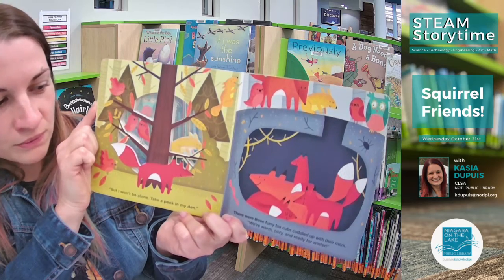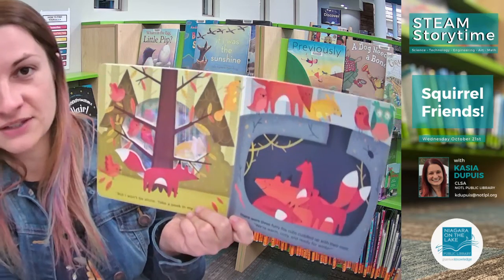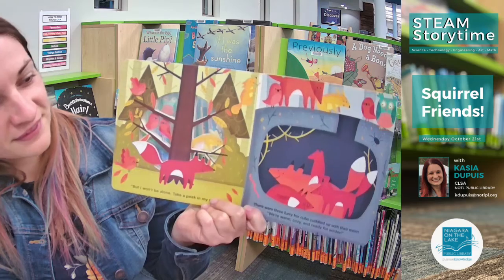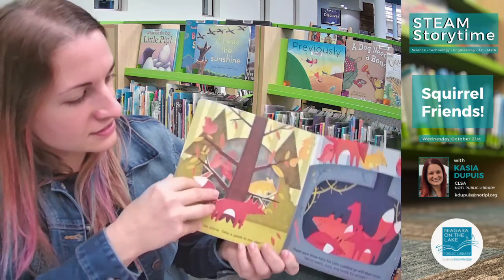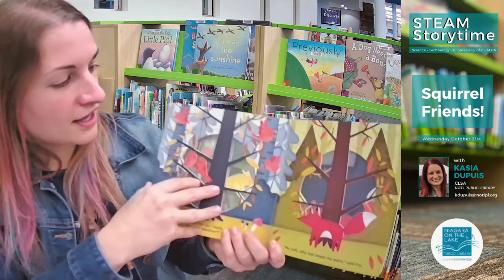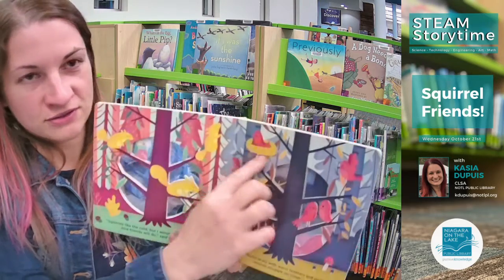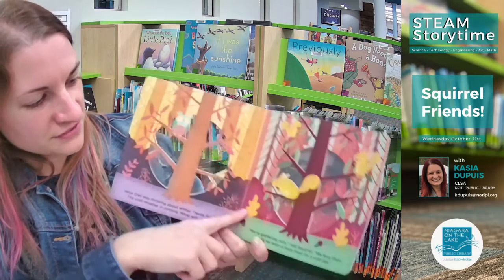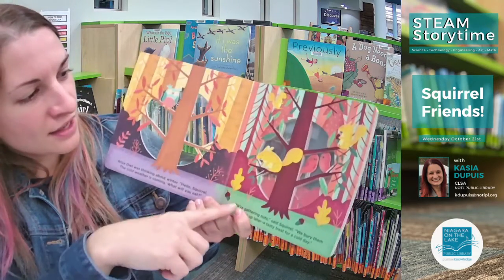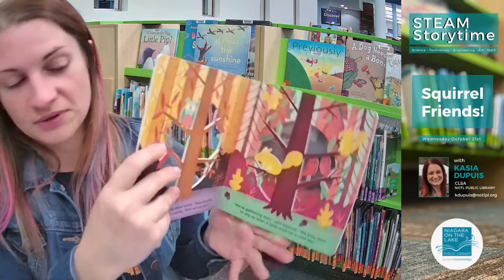We're warm and cozy and ready for winter. Yeah, so that's where the foxes hang out over the winter. So birds, some of them fly south, and some of them pad their nests so they're nice and cozy. Squirrels hide nuts and different things for themselves to eat during the winter. And they also have nests, which we're going to talk about in the next book.